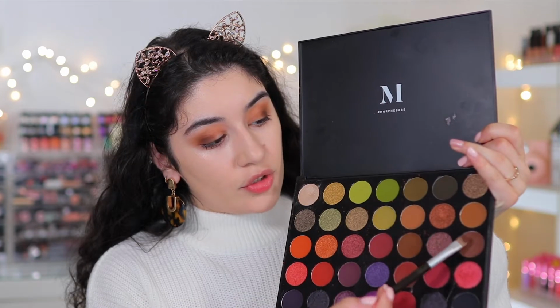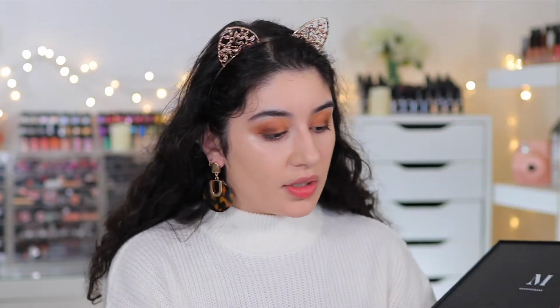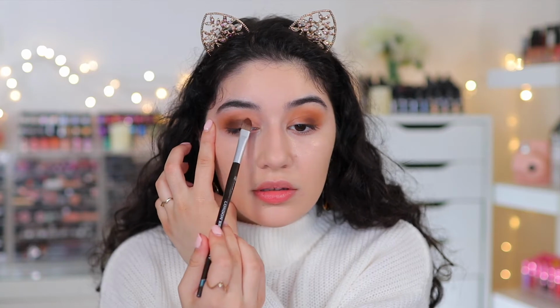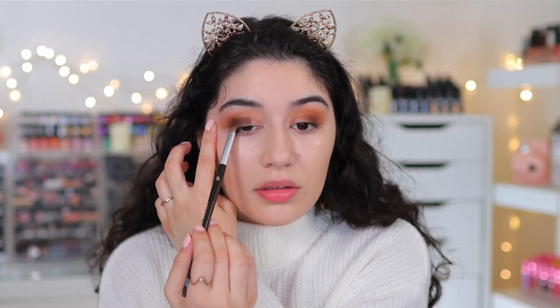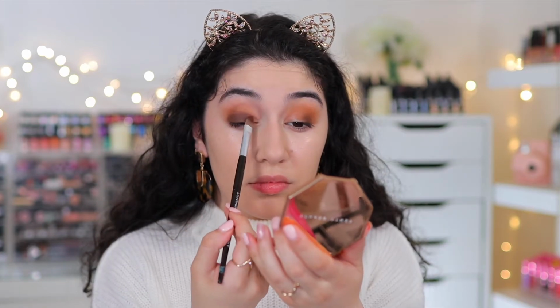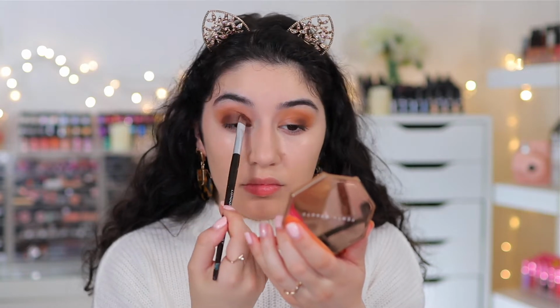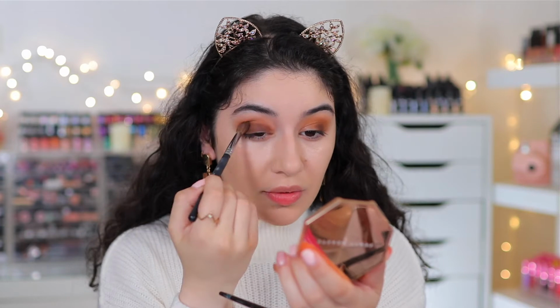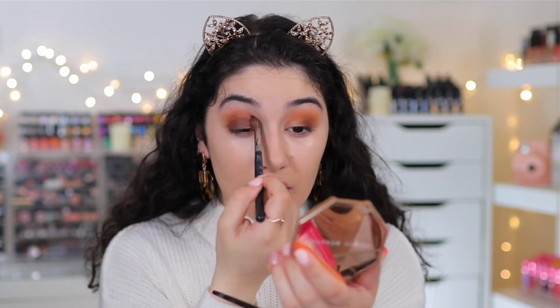So next I'm going into Sparks Fly, which is a nice chocolate warm deep brown, and I'm gonna pack this on the lid. Go back in with the blending brush and just soften the edges.